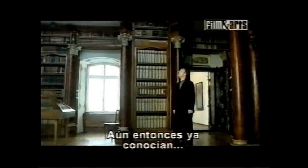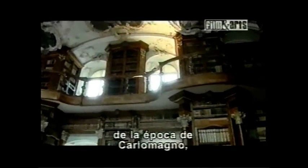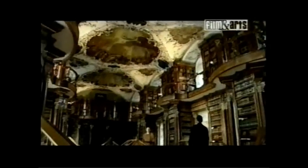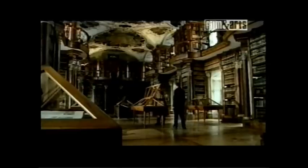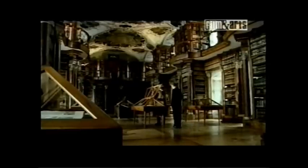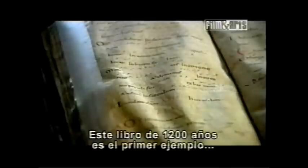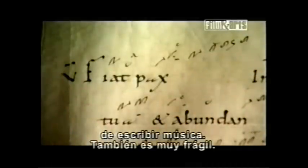Even then, though, they were aware of the amazingly precious and rare medieval manuscripts from the time of Charlemagne that were in their possession. Hi. Fantastic. This 1200-year-old book is the earliest surviving example of Christian Europe's attempts to write music down. It's also extremely fragile.